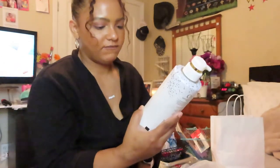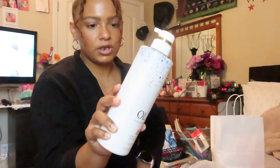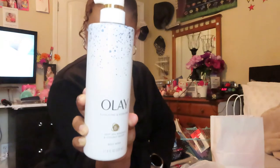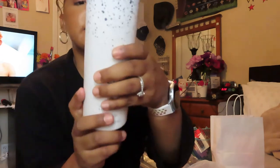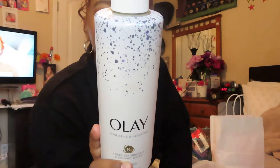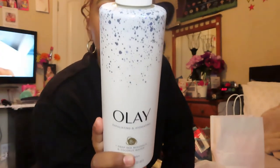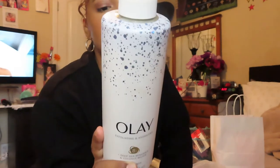picked up the Olay Exfoliating and Hydrating Plus Deep Sea Minerals and Coconut Water Body Wash. This was also $7.97. So maybe this one will make my skin feel smooth. Our Advanced Exfoliating Formula made with Vitamin B3 Complex Plus Deep Sea Minerals and Coconut Water gently removes dead skin cells and replenishes skin's natural moisture to leave skin feeling smooth and renewed. So that was $7.97 as well.